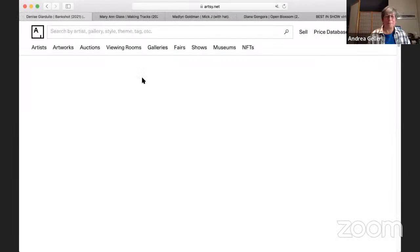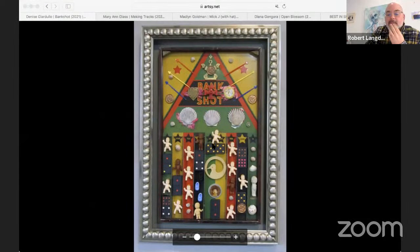Okay. Denise Giardullo. Denise is an artist in Stone Ridge. This is called Bank Shots. It's an assemblage of found objects, 19 by 13. An old discarded metal game board inspired this piece.